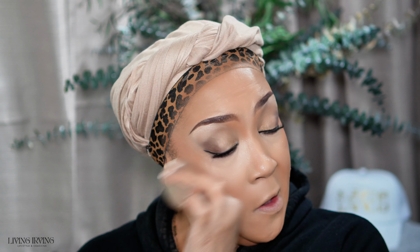And if it gets a little patchy, like over here, we get our handy dandy blender and tap out any mistakes that happen on the outside of the eye, like so. And that resolves that problem.